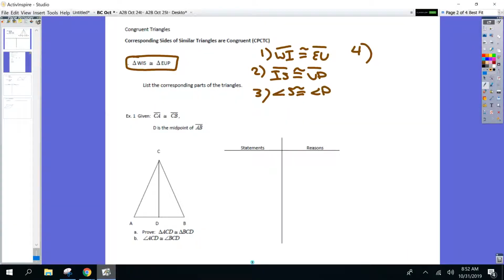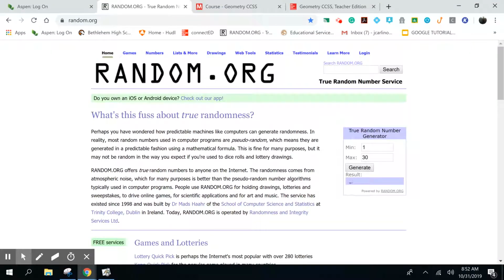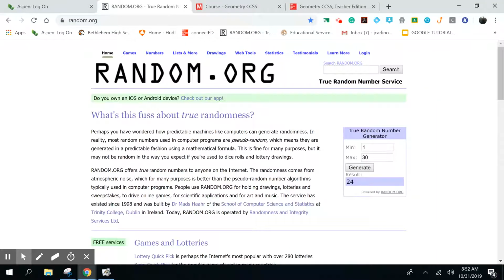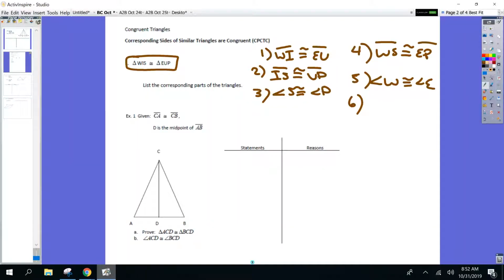1. WS congruent to EP. 2 more. Don't screw it up. We're on a good move here. 24. Great job. 20. The last one. What have we not said? 24. Yep. 30. There you go. Angle I is congruent to angle U.